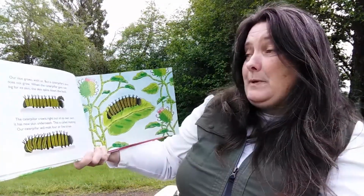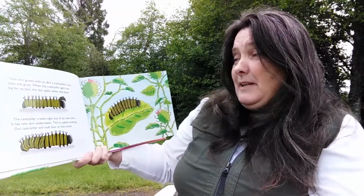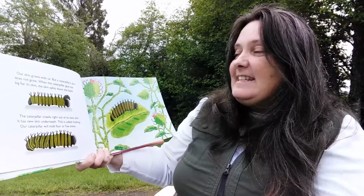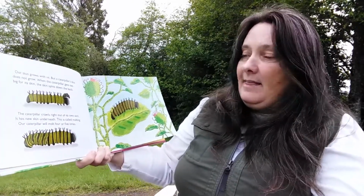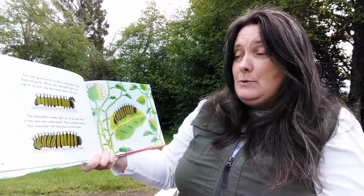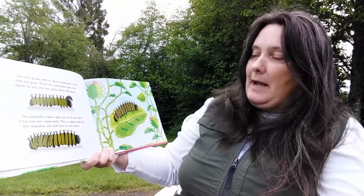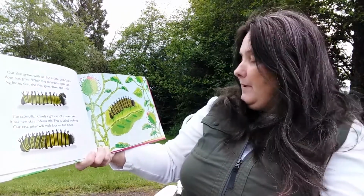Our skin grows with us, but a caterpillar's skin does not grow. When the caterpillar gets too big for its skin, the skin splits down the back. The caterpillar crawls right out of its own skin, and it has new skin underneath. This is called molting. Our caterpillar will molt 4 or 5 times.